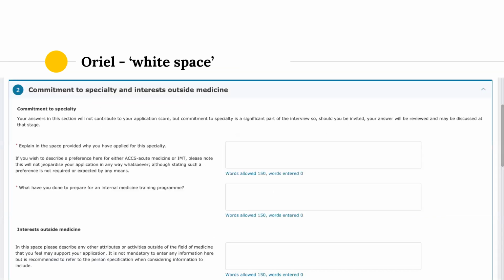Next slide. So this is the white space I was talking about. So you will just need to bear in mind that there is a word limit. So keep it concise and try and make your most important achievements, perhaps put those first, and keep it quite short and sweet. We will go through all of this in a bit more detail later on in the talk.